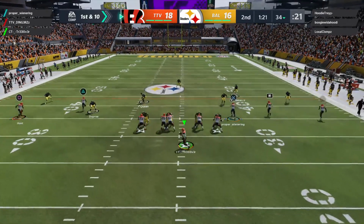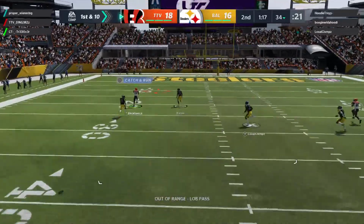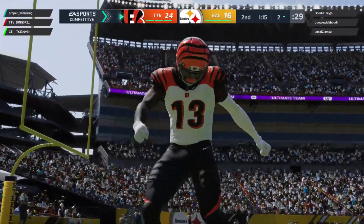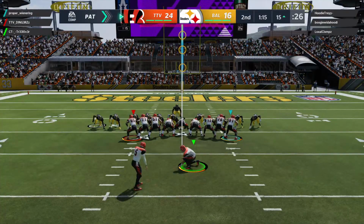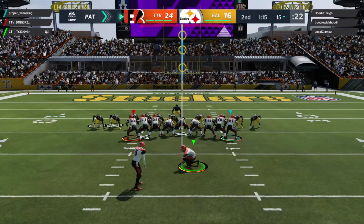Not only time, but they have 3 timeouts at their disposal as well, so that changes everything that you're doing here. Got him there. It's caught inside the 10. And all the way in for a Cincinnati score. Touchdown. The 4th touchdown pass of the game for Michael Vick. And the Bengals strike quickly here for 6 points.